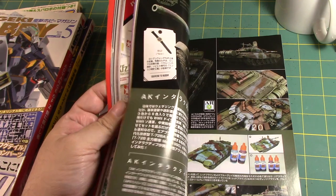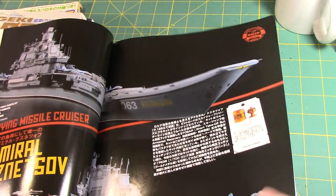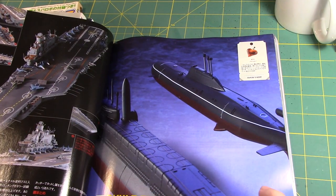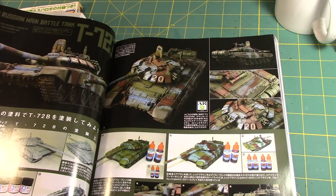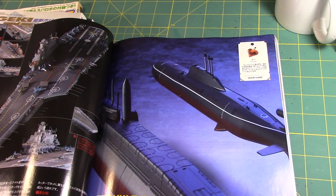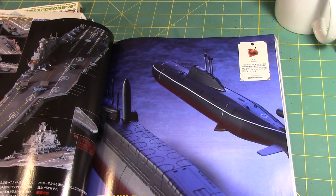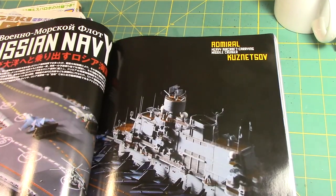Some tanks here. Oh, I can't wait. You know, I purchased a tank, and I'm now in the mood of building one, even a small one. The T-72 is nice. And there's a sale right now on HobbyLink Japan, which is not over yet, so it'd be cool to maybe pick up a tank.